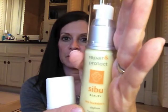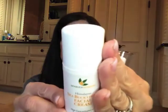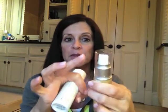So next I have the two facial creams. The first one is the Repair and Protect from Cebu Beauty. And the other one is the Sea Buck Wonders, their facial cream that looks like this. Now, when I look at the bottles and compare them, I definitely have to say the Cebu Beauty one is much more luxurious. It's a glass bottle with a little pump on it and then the protective top on it.